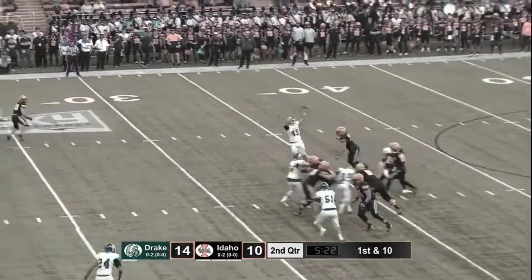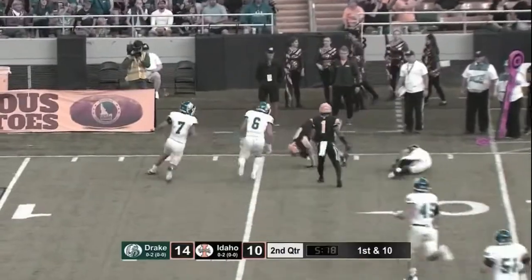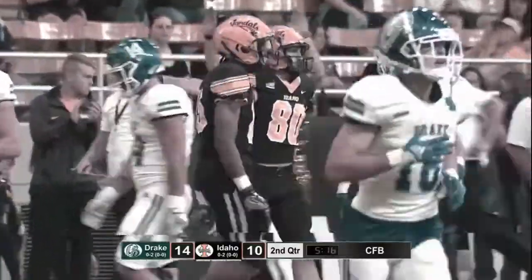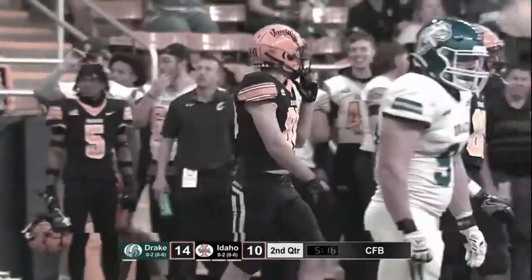Lane fakes, steps up, makes the throw, and is caught. Hatton with it. First down. Yardage is tripped up by Joey Lukrich, but the Vandals are moving now.